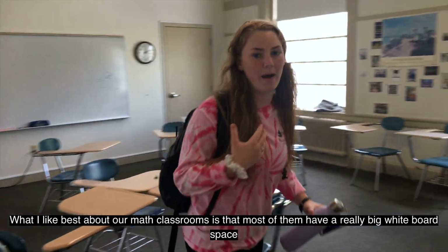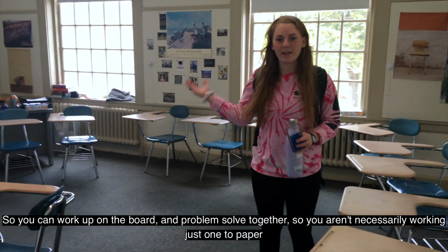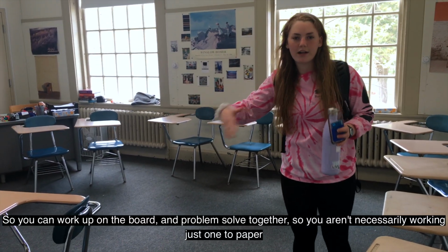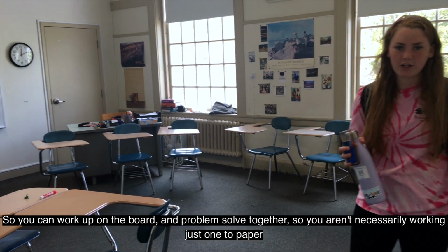What I like most about our math classrooms is that most of them have really big whiteboard space, so you can work up on the board or problem solve together, so you're not just working necessarily pen to paper.